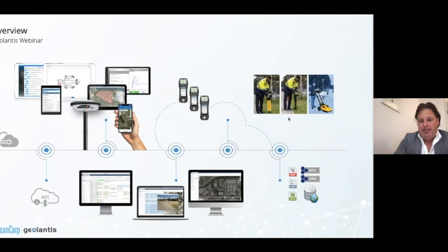So the software runs in a cloud. So you have a backend, or we call it the backend or the dashboard, which is running in any modern browser. You log in with your credentials, depending on your rights configuration. You have different options, and you can manage all aspects of the data collection process. It could be a very simple data collection process where you define your catalogs, where you create a project, and then someone goes out.